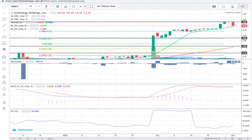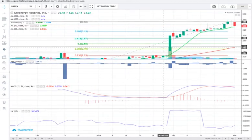So what should you do if you have GREEN? First things first, I need to ask you, at what price did you buy your GREEN? If you bought GREEN when the first confirmed buy signal was spotted sometime on January 30 or 31, 2019, then I think it's still okay to hold your position, because if you applied 5 to 10% of risk, then I bet your trailing stop loss has not been hit yet.